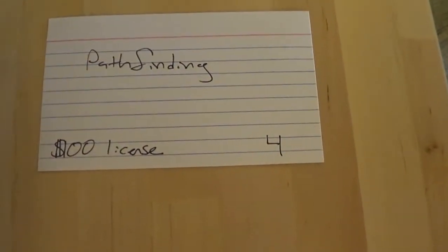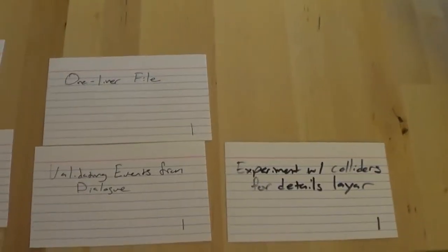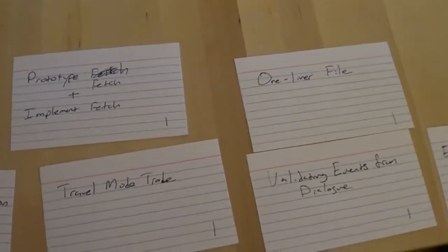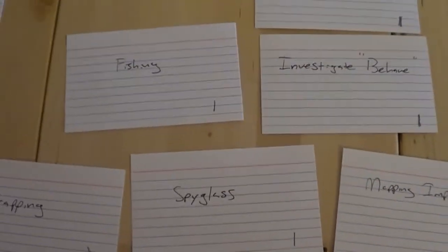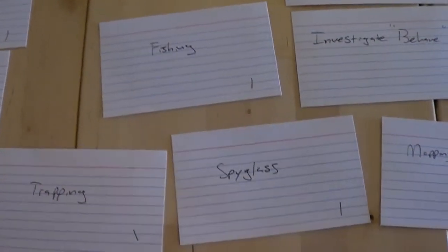And we also include things like we need a $100 license for some middleware for that. I'm looking forward to demoing Merryweather at PAX East. So to get ready for that, we've for a long time had a very simplistic hunting mechanic in the game that we would like to polish up now. We have things like dialogue-related elements, adding little features like trading and travel mode. And then here we have some more playful toy things like fishing and trapping and using a spyglass.